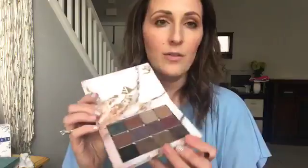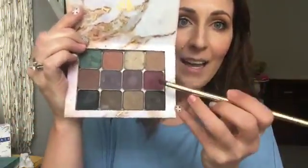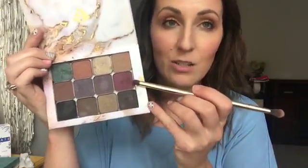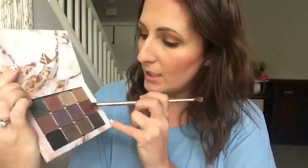All right. So we've got that halo effect going on. We've got the bright eyes all across my whole lid and blended up to that brow bone. So once we've got that, now we're going to go through with that deep crease color. So we want to switch to our darker colors here. So for the deep crease today, I am going to go with this color Kin. This color is so pretty. It's like a dark plum.